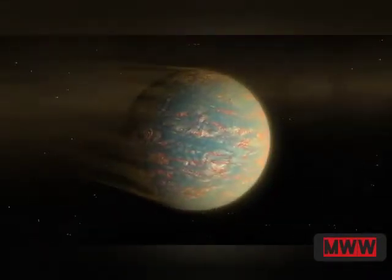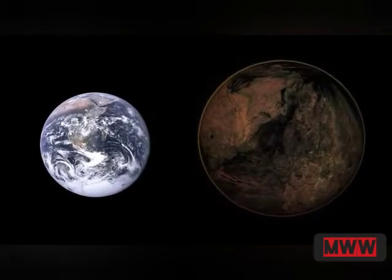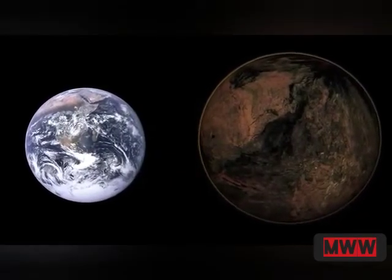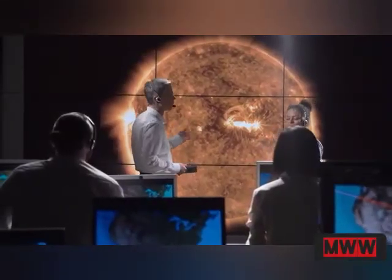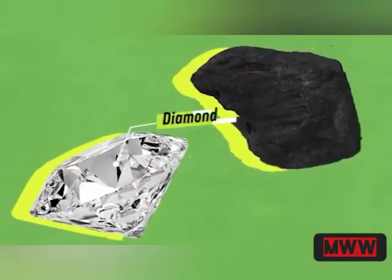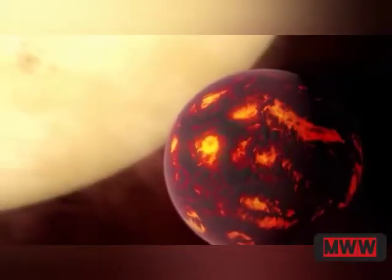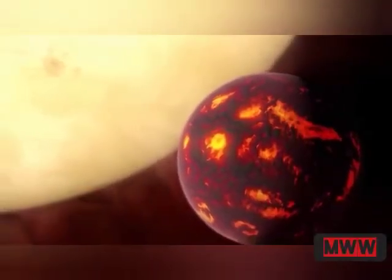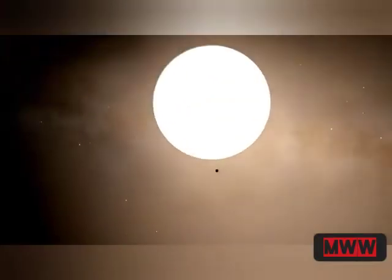55 Cancri E is also known as the Diamond Planet. It's easy to understand why when you consider this amazing planet, which has about 8 times Earth's mass. It earned this moniker because scientists suggested that it was composed of diamonds and graphite. While the theory is not as popular today, the planet still remains an interesting object of study due to its high density and its very close proximity to its parent star.